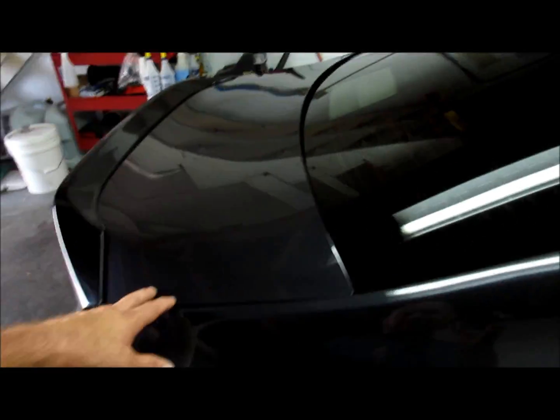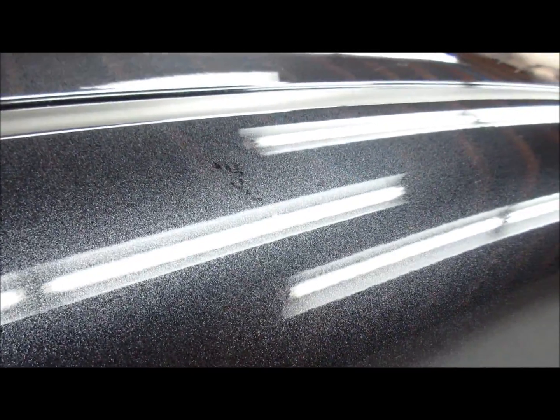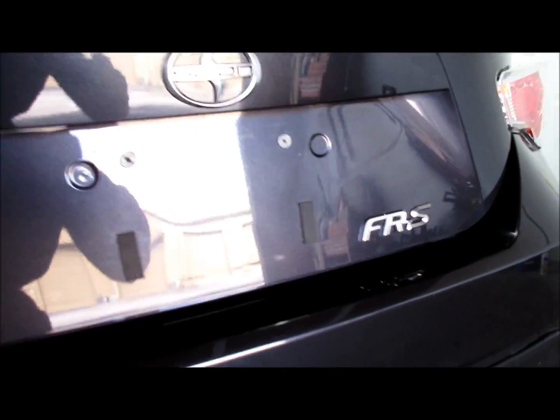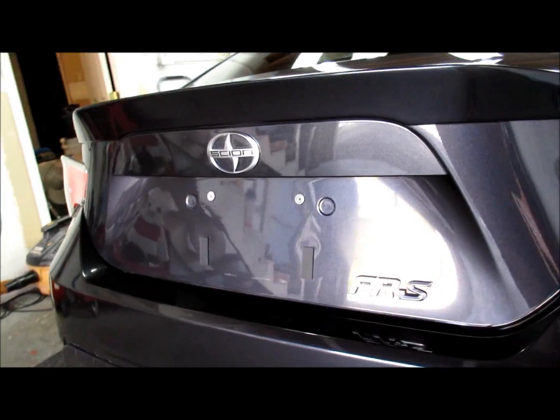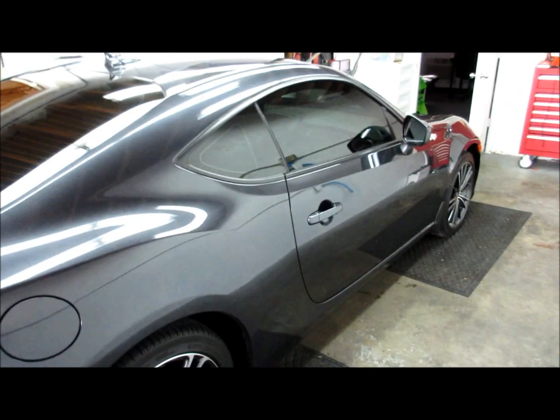So with that said, I got scratches all over the place. I also wanted to show this crazy paint defect. It looks like those areas are inside the clear coat. I'm not sure what is going on there, but it's weird. Anyway, so that is a 6-month-old Scion FRS. You can see how hazy this patch is right there compared to everything else. All right, I'm not gonna waste any more time yapping. I'm gonna get to work and make it happen.